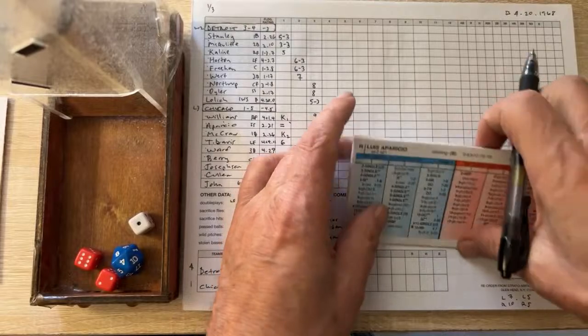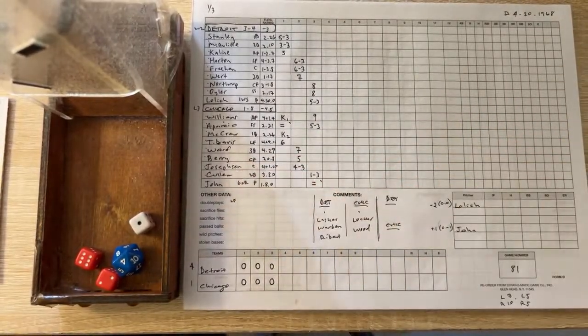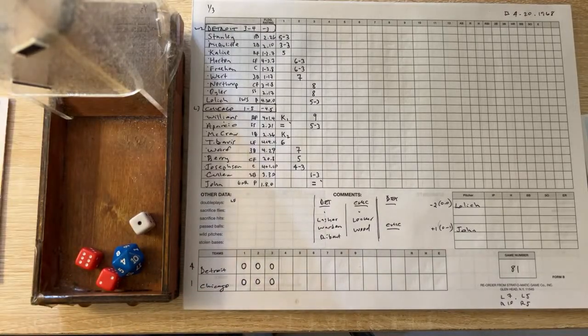I'm going to refresh my coffee. There were no runs, one hit, the double by John left on. After three, it's scoreless here in Chicago at Comiskey Park. Lolich and John going at it. First of a three, April 20 in our 1968 replay.